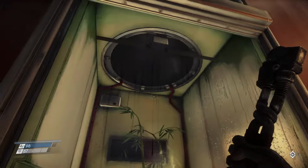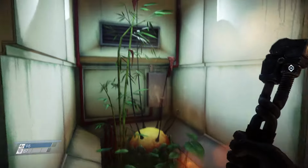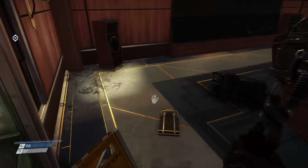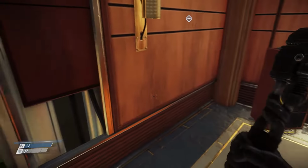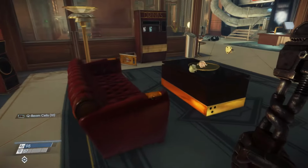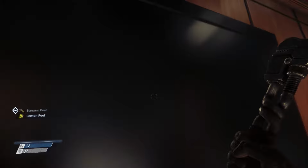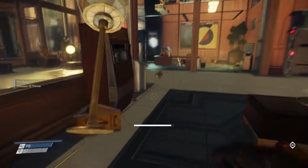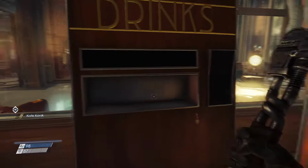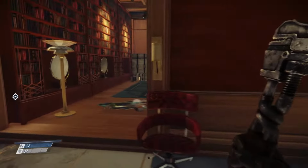I'd love rooms like this, just a little bit of weird plant life. That'd be cool. Get the fuck out. Some exotic. I want a TV like this. Let's grab all these and off we go.